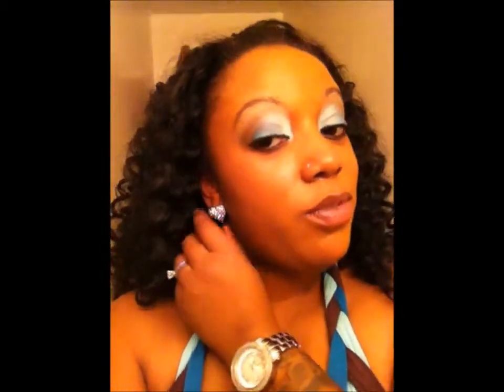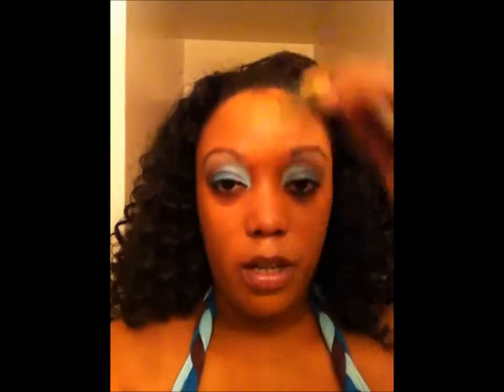These are the earrings that I have on today. I just got the earrings from the beauty supply store, actually. This is the Batik Bohemian Wave. And my nails are done in Jamaican colors, Jamaican flag inspired. These are my nails.